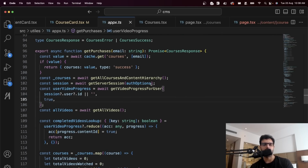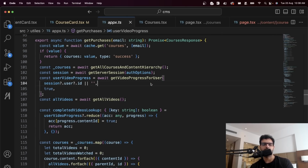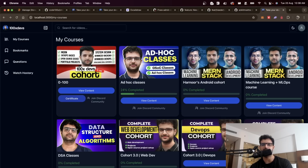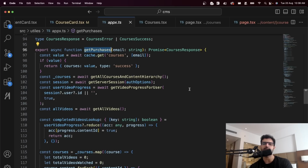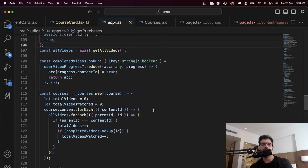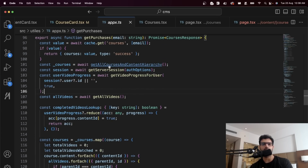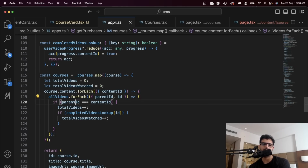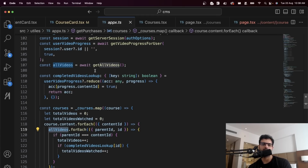Even I don't know. Let's see how this logic is created. The way this logic is created is you first get all the purchases. It happens inside the function which gets all the purchases, right? This is my purchase, this is my purchase, this is my purchase. These are all my purchases. And here we get all the courses. The way we get total videos watched and the total videos is for all the content of a course, all videos.forEach, parent id, if parent id equal to content id. What is all videos? Get all videos.